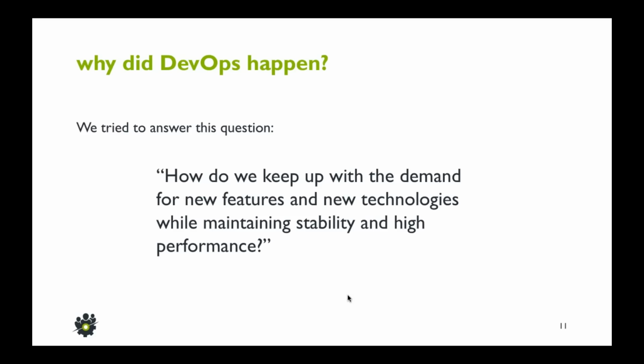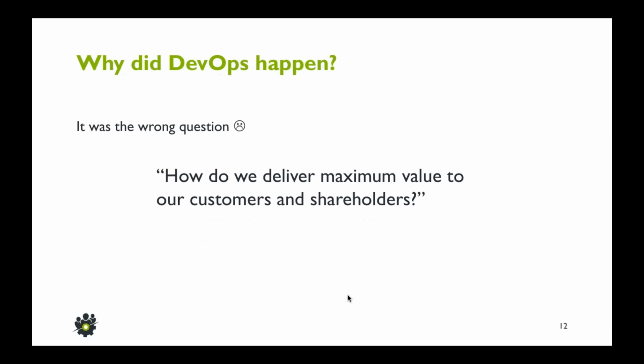Of course, answering that question was always going to be impossible because they're at odds with each other, really. Unfortunately, we carried on asking ourselves, and we were forever seeking answers to that particular question. The problem was it was the wrong question. We should have been asking ourselves, how do we deliver maximum value to our customers and shareholders? That's the kind of goal and objective that would have brought both dev and ops together.